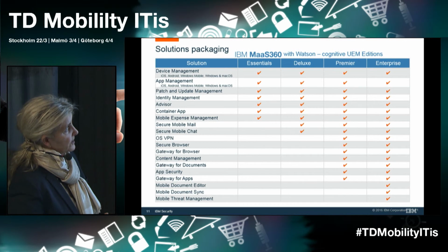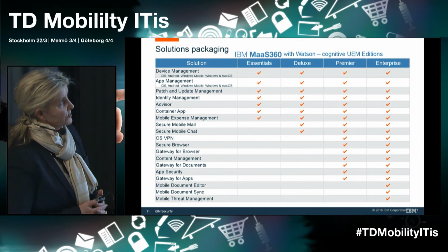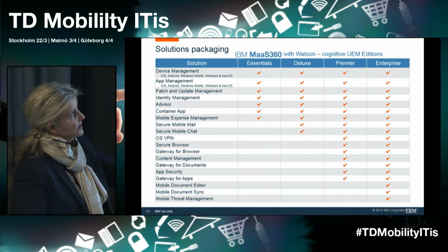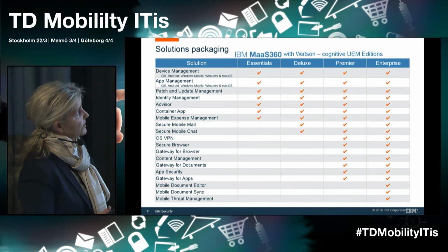When we talk about unified endpoint management, I think we start to include some of the functionality we had in other unified endpoint management, like BigFix functionality, and we included that, and this is not something we specifically price. We put it into our bundles, and now it's part of these bundles we have there.